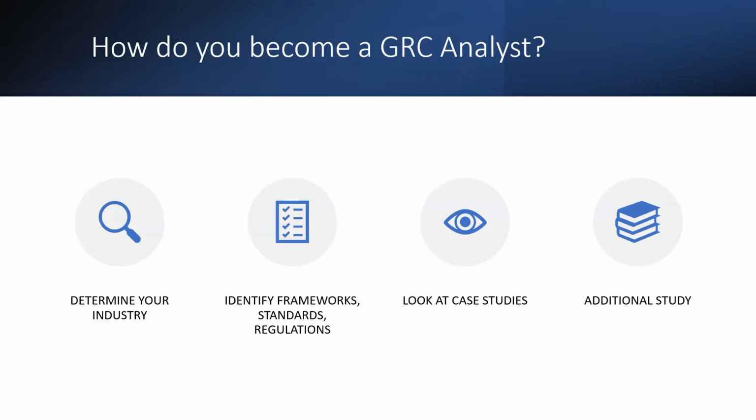Step 3 would be reviewing those frameworks, regulations, and standards and identifying any example case studies of how they were applied and any financial consequences of a company not being compliant with these. This is going to help you a lot in a job interview because you can discuss specific examples with the hiring manager to show you understand the impact to their organization. And the next step would be determining if you want to pursue a certification or a college degree prior to starting to apply for GRC analyst roles.